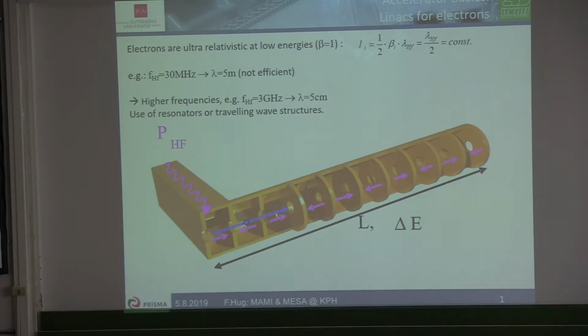But doing so means 2 things. The first thing is that you cannot have a continuous beam anymore, because if you have electrons at the wrong phase of the accelerating voltage, they are decelerated instead of accelerated.